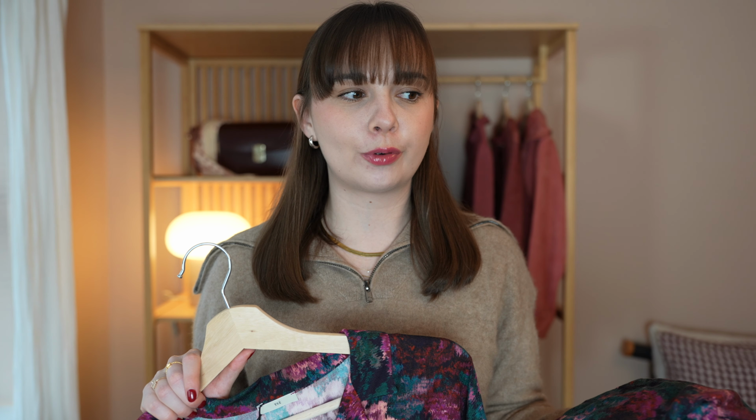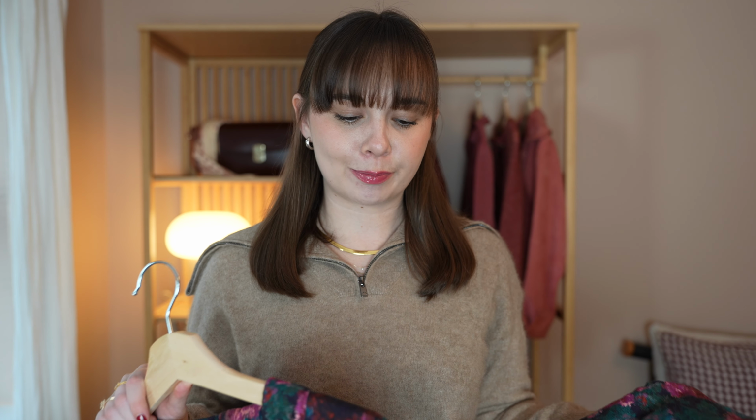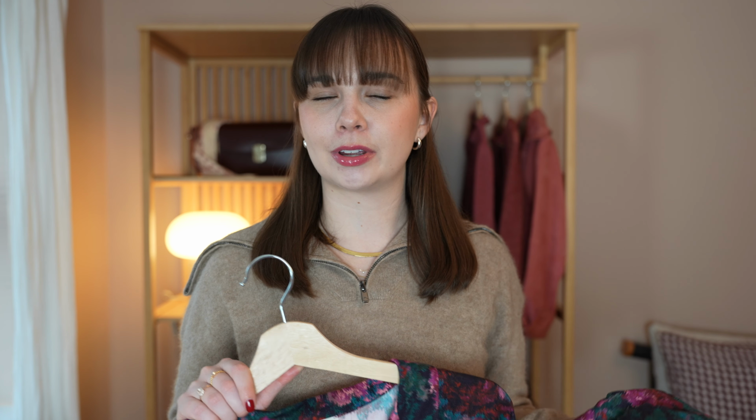Obviously I'd heard of them before, but I'd never really considered ordering from them because I thought they were just kind of an underwear and pajama brand. So when I had the idea of getting a new pair of pajamas, I instantly went to them because I've loved all of the styles they've done for quite a while now. And this one really stood out to me.